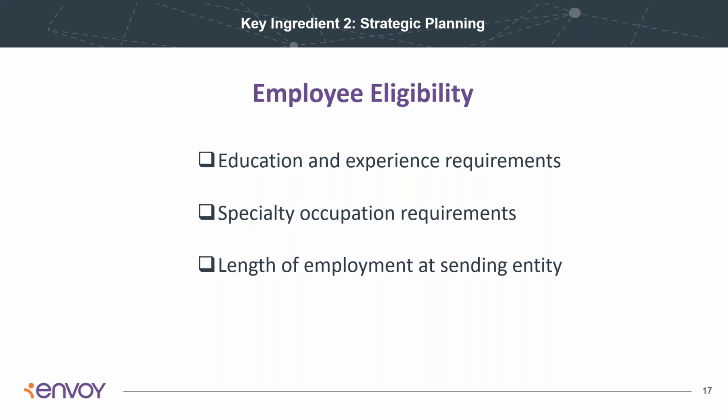Okay. So on this slide here, we have education and experience requirements, specialty occupation requirements, and length of employment at sending entity. Does one of these take higher precedence over the other, or are they all equal in terms of eligibility? I will definitely say they're all equal. Education and experience, I think, will probably trump the other ones, but depending on the country and their need for that specialty occupation, I think all of them are pretty equal as well. And length of employment can open up other viable options for that particular employee.